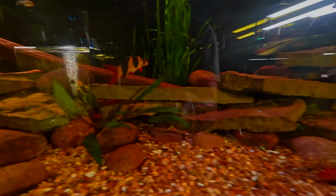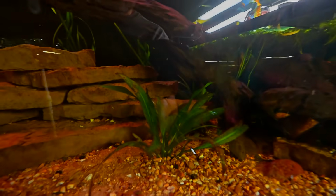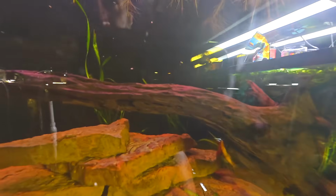But, you know, this is another planted tank that's really thriving. We got sword plants, more sword plants. We've got Anubias. We've got all this water lettuce that I have in most of my tanks. Then there's Val all across the back.